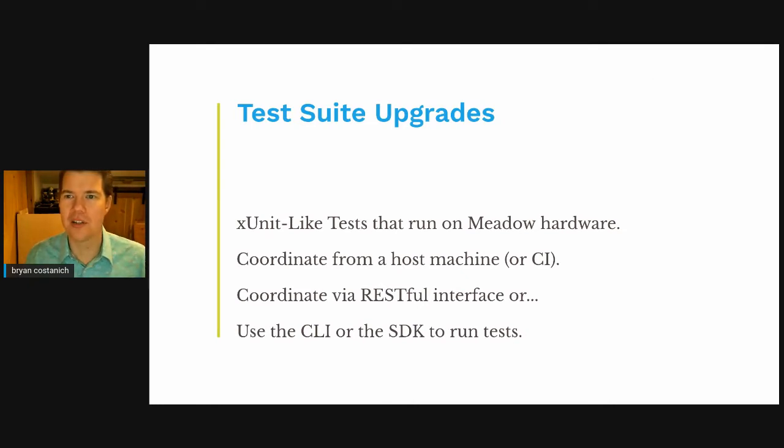We also have huge upgrades to Test Suite. For those of you unfamiliar, Test Suite is pretty awesome. It allows you to run xUnit-like tests on Meadow hardware. With the latest version of Test Suite, it's now fully CI-able. You can fully bake it into your CI/CD pipeline, which means that as you're building production hardware and checking in new code, you can automatically deploy tests to your device, have them run every time you build, and make sure that everything is working great. So you can make sure that your production IoT application is stable and has good test coverage.